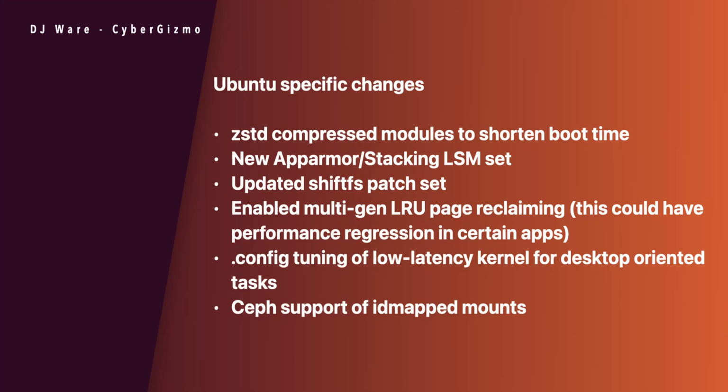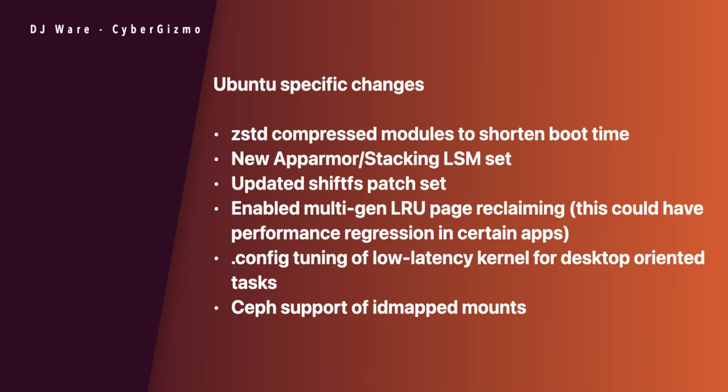There's also the tuning of low latency kernels for desktop-oriented tasks. So some of the low latency components are starting to move into the desktop to help with our user experiences, and that I think is a good sign. Ceph support for ID mapped mounts is now provided as well. There's also parallel CPU bring up in this kernel. That's mostly for cloud environments, but it really speeds up the boot time there. So I don't know if there'll be any direct benefit to us on the desktop.